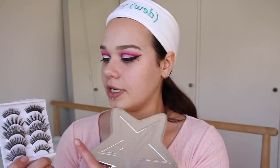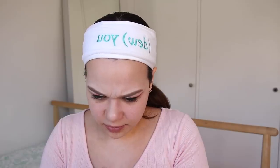These cheap ass lashes that I got off of Wish. I think I'm gonna use these ones. Half of them just came off. That's why they're cheap. I get all my lashes off Wish, because they all just come from there anyway. Okay, I'm gonna stick these on and I'll be right back.